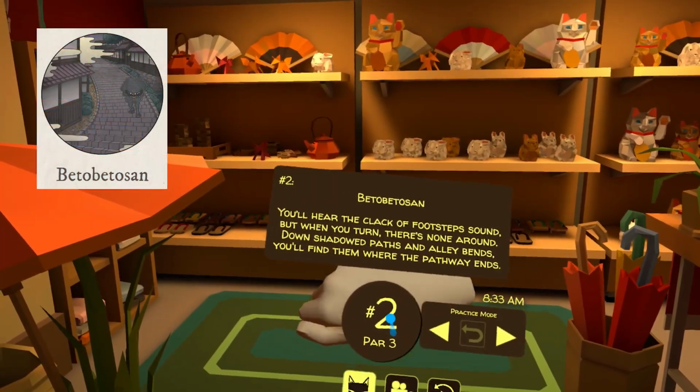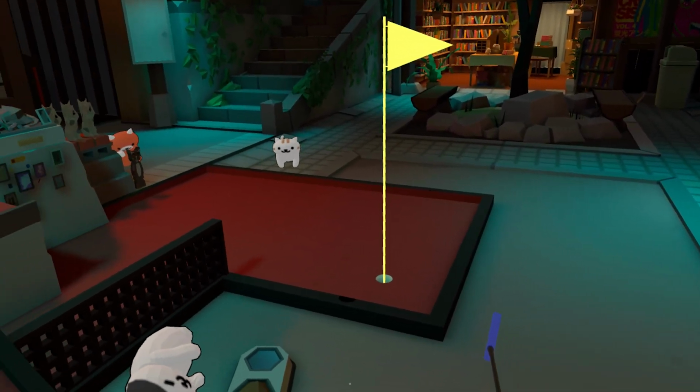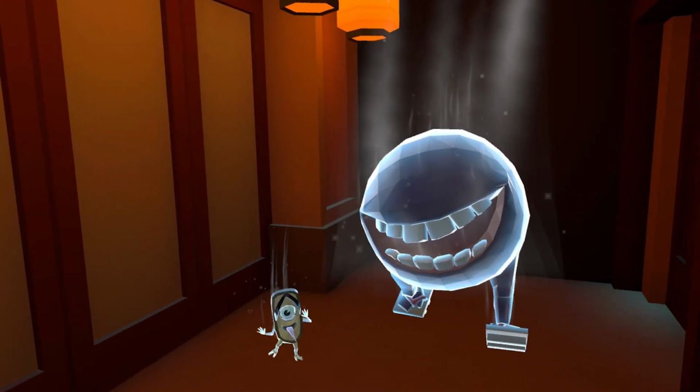So Bito Bito-san is literally the onomatopoeic sound of footsteps. So for this one we're going to head to hole number 3. And just past the cats as we head up this alleyway, and we'll speed this up, we go round the corners, and there is our next clue.